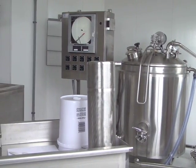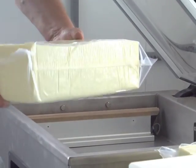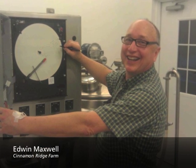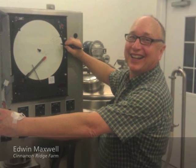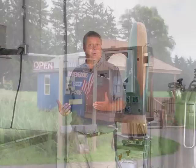This is my brother's baby. He's an anesthesiologist and he treats this like an operating room. My brother Edwin has been part of the operation since we grew up together. I don't think he dreamed all of his life of making cheese, but when the idea was proposed to him, he seemed very receptive to it.